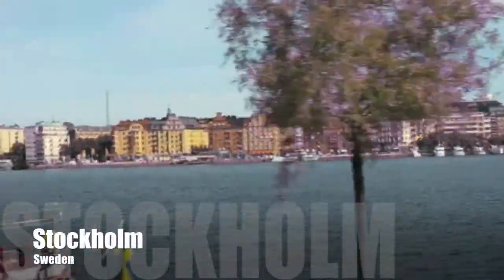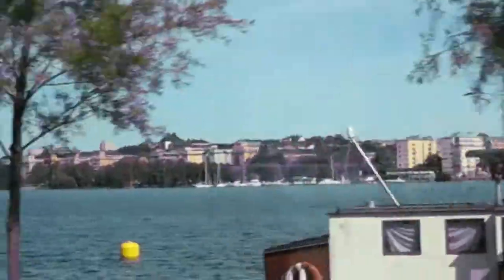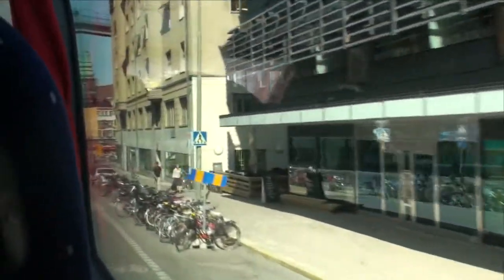Now they are using the building as a conference center, as a school, as offices and a lot of other things, because we still like the building itself very much. This is the fresh water, and we are going to be passing through the main part of all these 14 islands today.